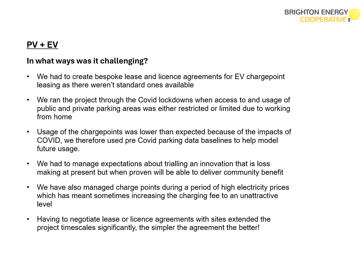We had to manage expectations about trialling an innovation that is loss making to begin with, but will later deliver community benefit. We've also managed charge points during a period of high electricity prices, which has meant sometimes we've had to increase the charging fee to an unattractive level, because if we kept the charging fee low, because the grid electricity price has gone up, sometimes they'd be loss making. Also, we had to negotiate lease and license agreements with sites that extended project timescales significantly.